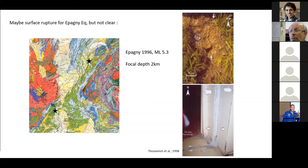And the colleague who worked on this earthquake maybe also identified surface structures, with a fissure like this one. It is in the paper of Guno et al. And in a house, a small displacement, a right-lateral or left-lateral strike slip displacement, like the focal mechanism of the Épagny earthquake. They showed that in a wall of the house on the fault trace. But they had only two indications, and not so clear a continuity as we saw in the Teil earthquake.